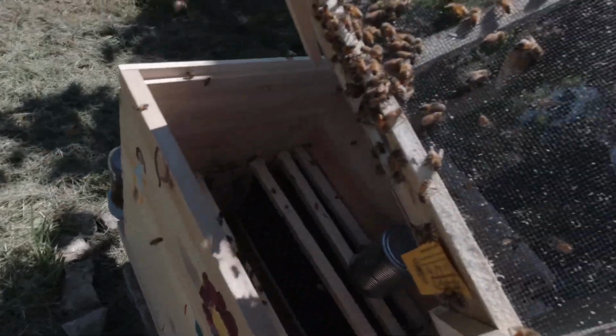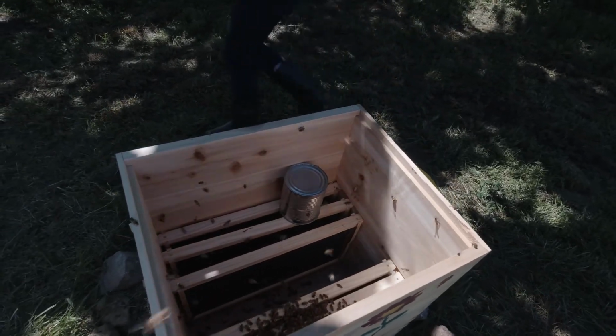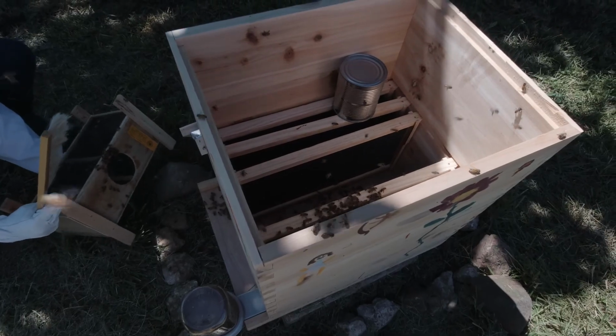Are they around the queen? Oh wow, yeah. Just put it at the front entrance and they'll find their way. Just put it down on the ground. Like this? Yep. Aim it towards there.